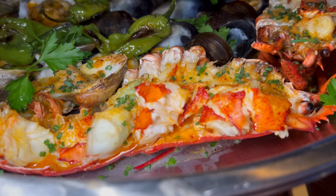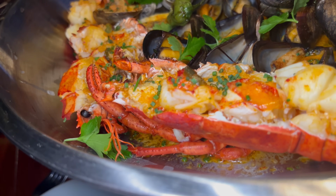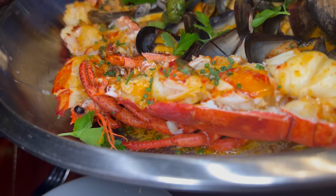It's rich. You really get a lot of that butter flavor, a nice amount of citrus from that yuzu, and just a hint of heat coming from the chilies. It's incredibly well balanced. A really delicious sauce. I'm pretty sure I would eat this sauce on just about any kind of seafood. And I'm super happy about that because there's plenty more seafood to go through. This is really great to start.